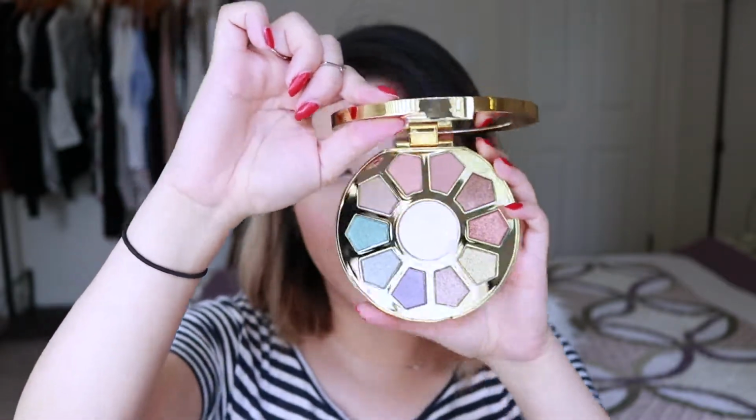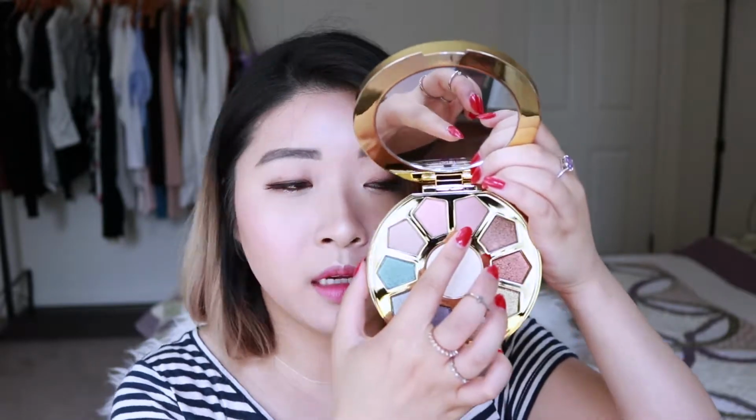At first, they didn't really look like anything particularly special, I thought. But these colors are actually just really gorgeous. But I've only actually swatched, I think, three of the colors. So I'll swatch Pixie right here. Maybe Dream or Fairy, and I'll swatch Trance. The Pixie is more of just a shimmery shade.